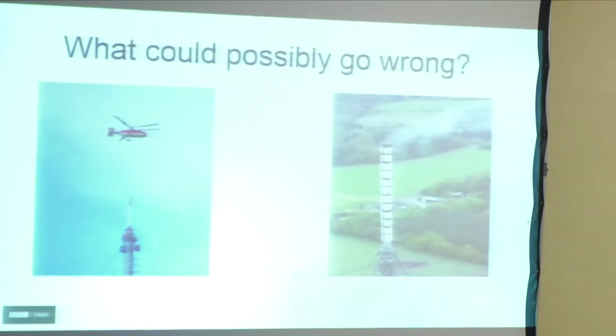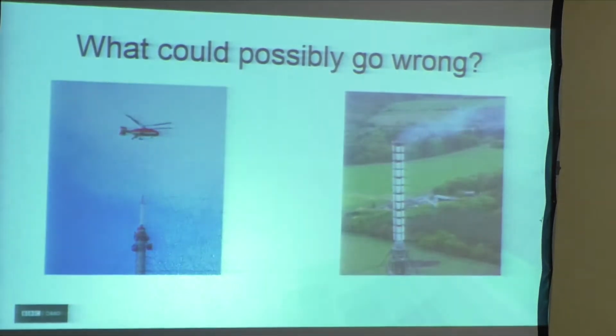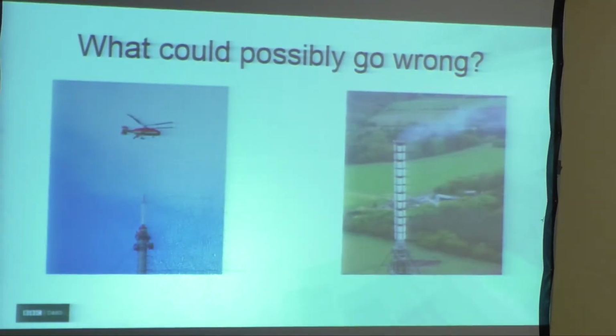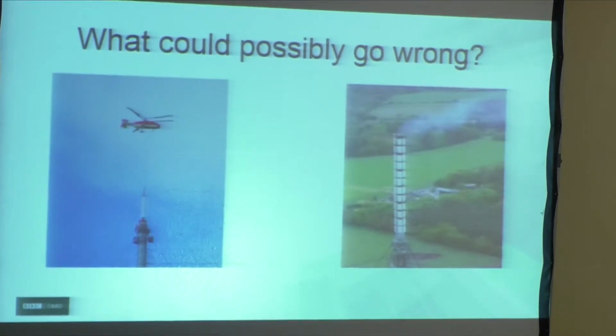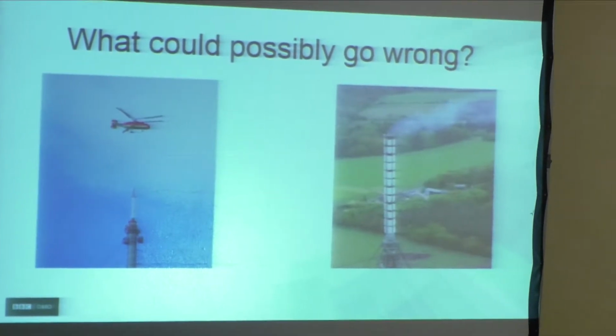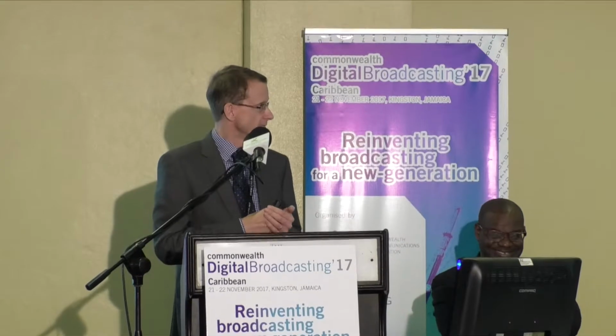That was just a manufacturing fault on the antenna. In fact, it was probably the fact that it was carrying both the analog and the digital services temporarily that caused it to overheat and catch fire. But that was the worst thing that went wrong. Viewing public, we've talked a bit about this already.